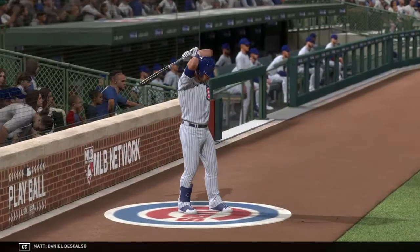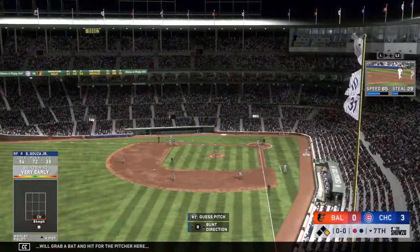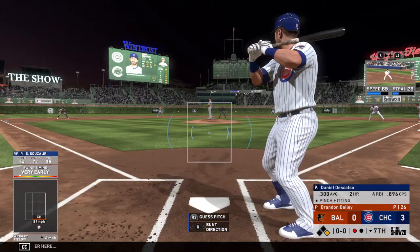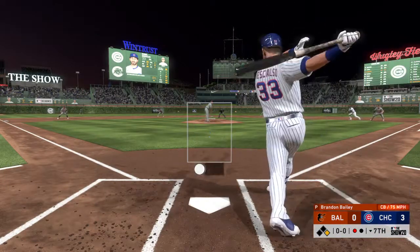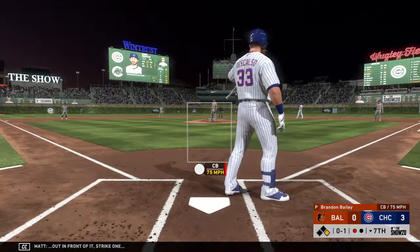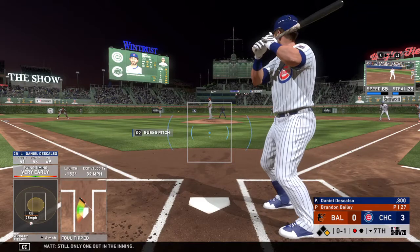Daniel Descalso will grab a bat and hit for the pitcher here. Number 33, Daniel Descalso. Out in front of it, strike 1. Still only 1 out in the inning.